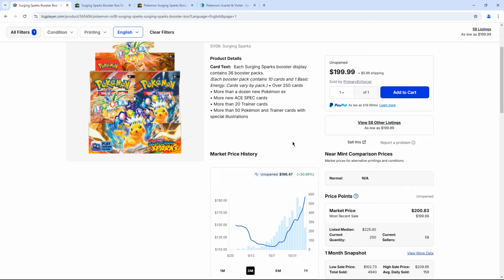Look at TCGplayer, look at the last month. It has not gone up in value at all. All the attention that was on Twilight Masquerade because it had the Greninja has gone to Surging Sparks, I believe, because that box has seen zero growth for the past month, and it was going up consistently month after month. All of a sudden now it's actually going down in value. It was at like 170, and now it's at 160, because I think everyone is focusing on Surging Sparks and the new upcoming sets.